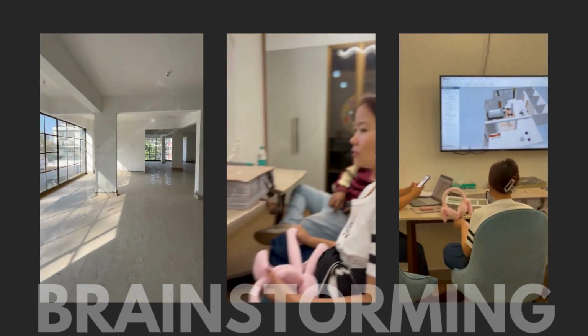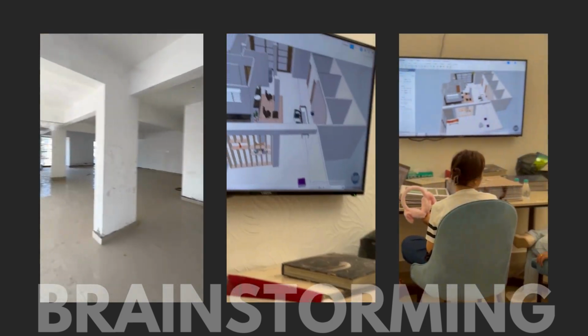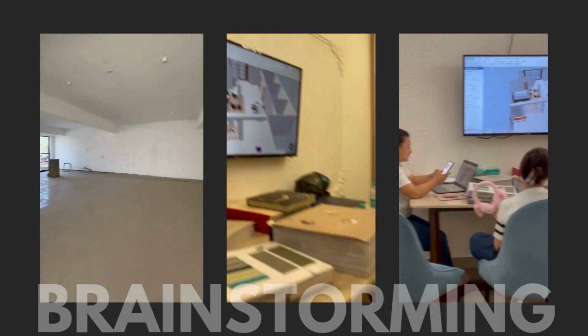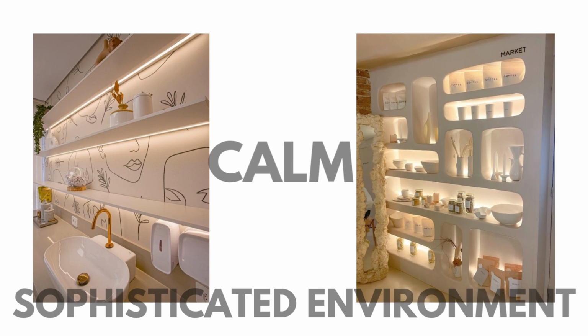The color palette we chose is neutral with earthy undertones. Think soft beige, baby pink, and hints of black for contrast. These colors create a calm, sophisticated environment where clients can feel relaxed and pampered.